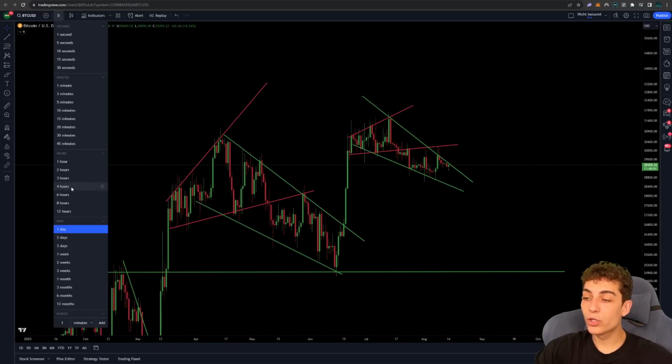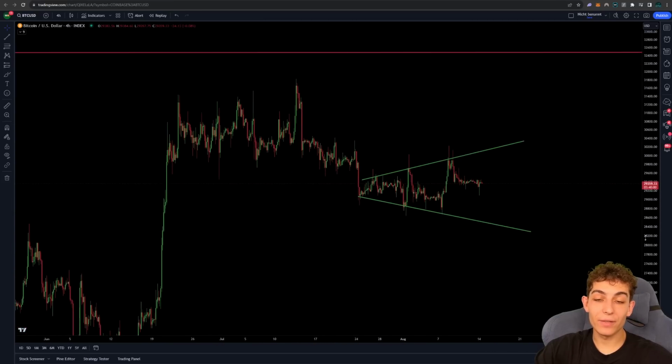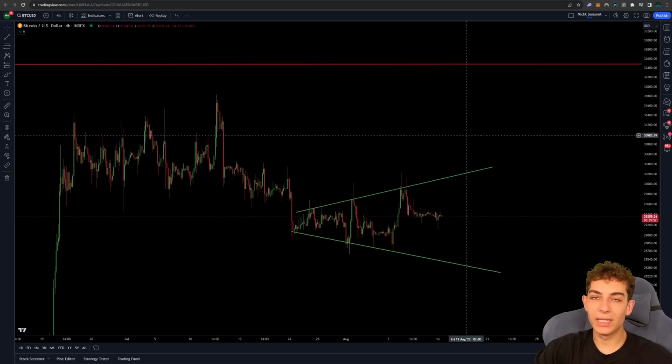We have on the smaller time frames a broadening wedge, and this broadening wedge for myself is the chart pattern that I'm going to keep an eye on. If we break it to the upside with a bounce off the past resistance, we have to expect that the liquidation wick all the way up to the $33,000 to $34,000 may occur.